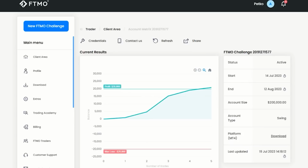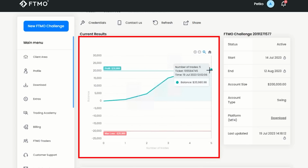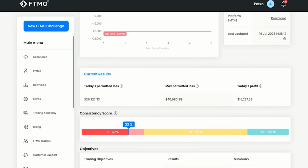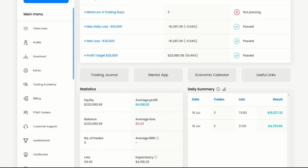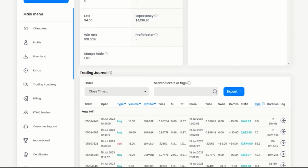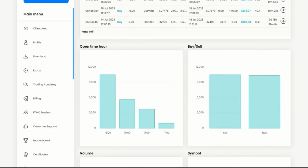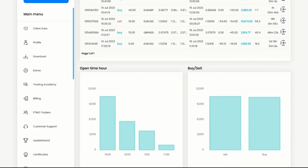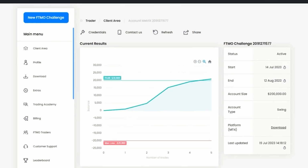And if I just show you my account, or that's the challenge, you will see that very steadily the equity went above the target of $20,000, and down below I have 3 trading days. All the rest is past, so tomorrow I'll open a small trade, 0.01, just to count it as a trading day, and this will complete all of the trading objectives. Below again you can see all of the trades that I've executed and some more statistics, which are not really important because I had a few trades, and with the scaling system I'm using, I passed the challenge pretty quickly.